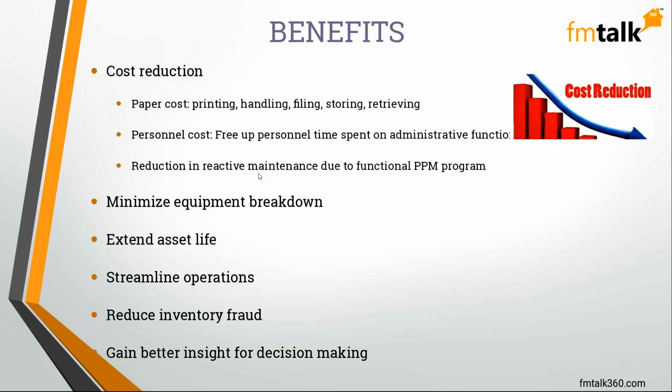Then also the personnel cost. 50% of your facility management time is spent on administrative functions, and with the CMMS system, you can reduce time spent on all these administrative functions. Communication becomes seamless. Documentation becomes very easy and accessible to everyone. Looking up the maintenance history of assets and a whole lot of other information becomes easy with a click of a button.